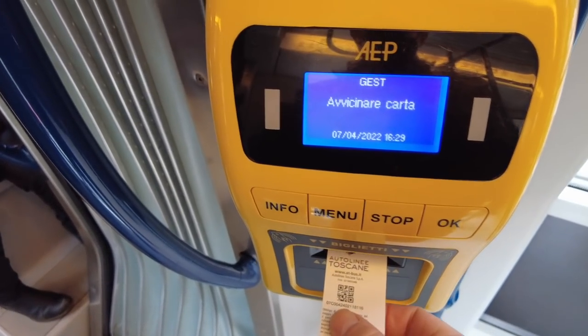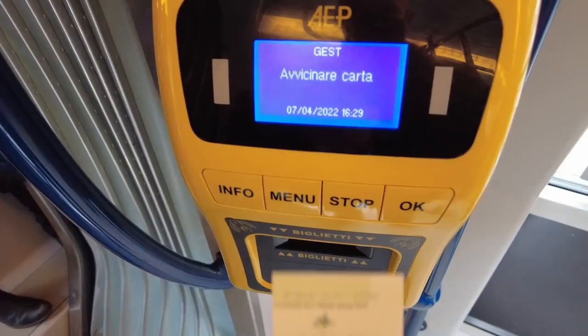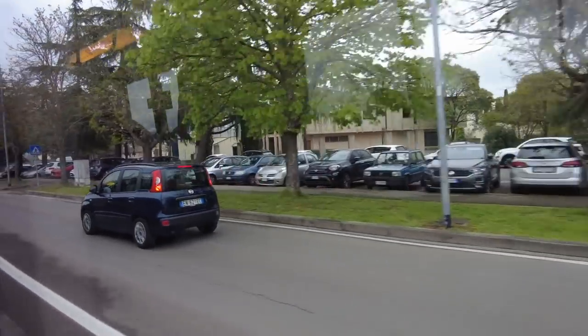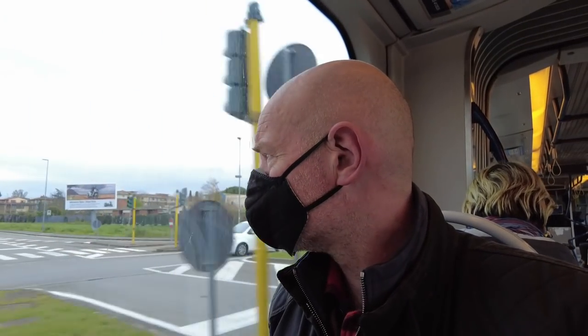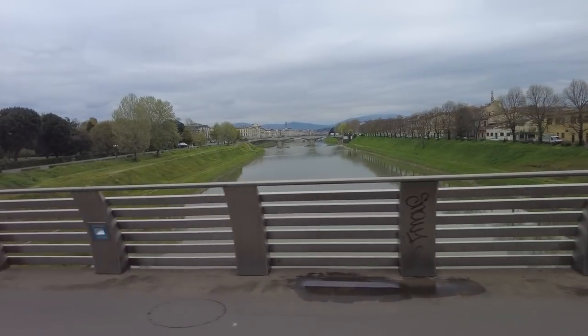When you board the tram, it is essential to validate your ticket straight away at the machine. Make sure the ticket is the correct way up and the time and date is legible. The ride into the city takes about 20 minutes and the stops are announced in Italian and in English.